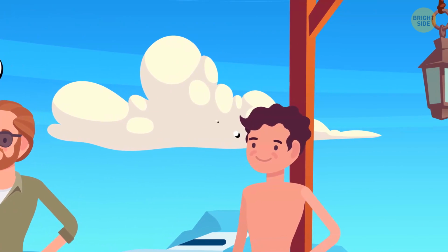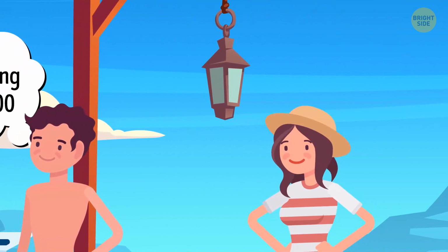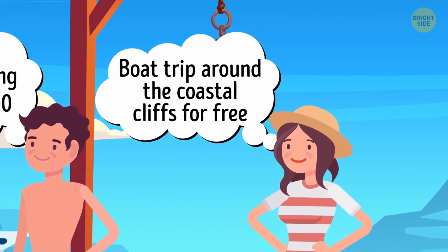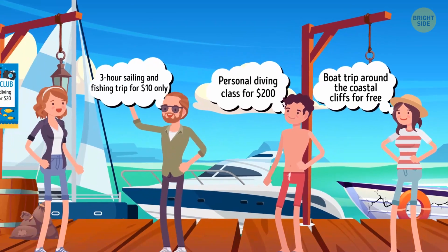Kyle offered Anna a personal diving class for $200, and Daniela offered to have a boat trip around the coastal cliffs for free. But only one of these offers is actually a good deal. Can you guess which one?